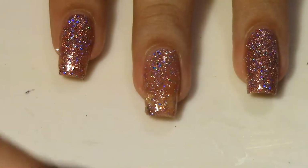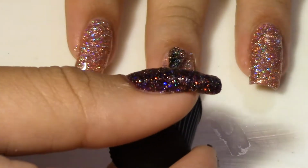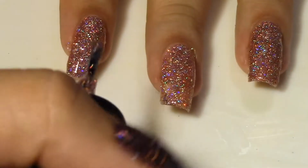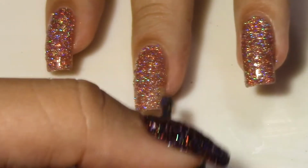But about Cheeky in particular, it goes on in about 3 coats, which is not bad at all for such a light color and for a glitter polish. One of the reasons you can put it on like this is just because it is suspended in a colored base, which means that any gaps in between the glitter just get filled in by the color.